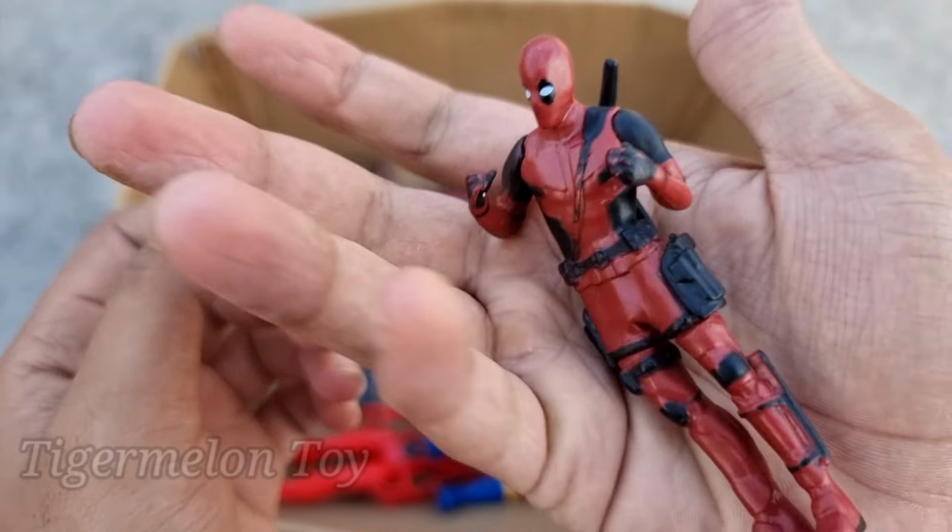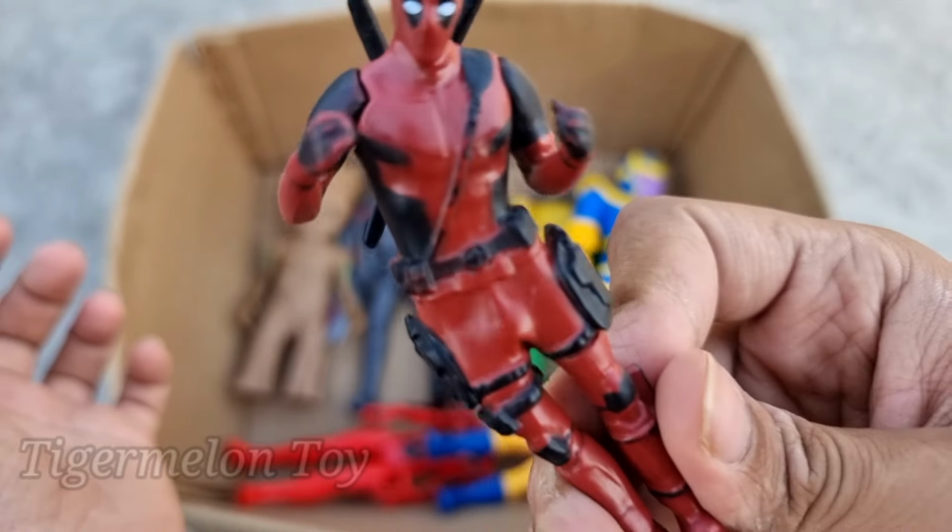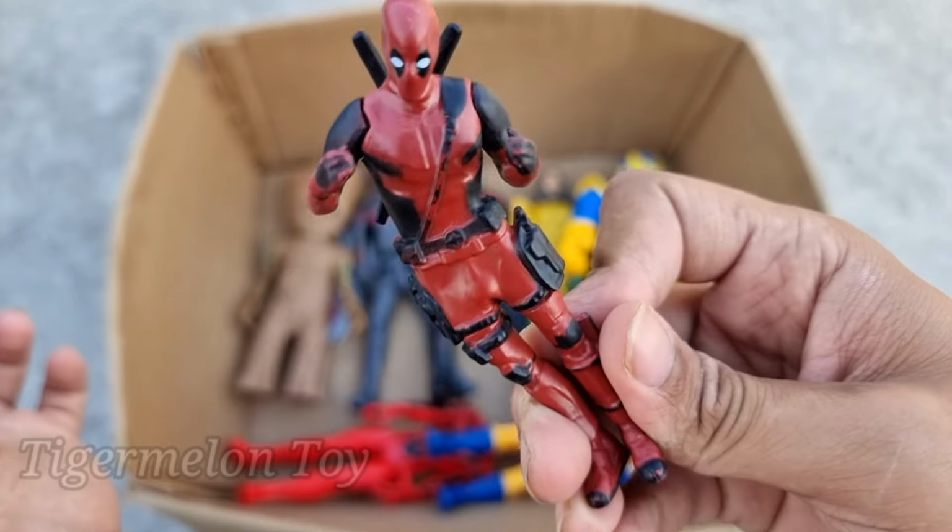Wow, guys, look at this very cool red and black color sword, guys. Look at the swords on his back, guys. This is very cool and funny superhero. This is Deadpool.